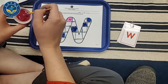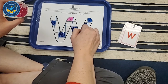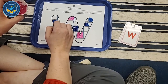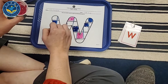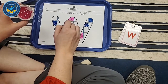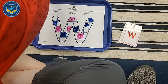So can you guys tell me what's another W word? Yeah, that's good. Did you say water? Yeah. So what is water really good for? You remember? What do we do with water? Yeah, we can go swimming. What else can we do? We can drink lots of water. Yeah, does your body like to drink lots of water? It does. That's really good.